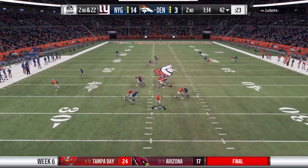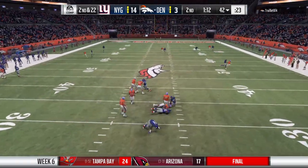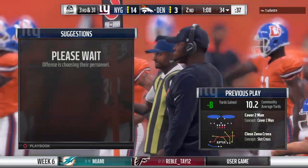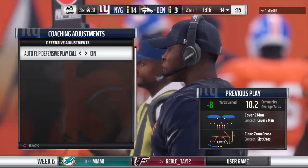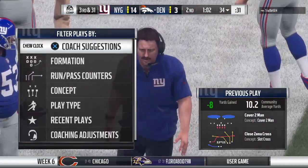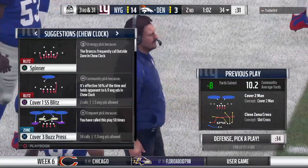Out of the gun. They'll look to throw. And he's going to go down again. The amount of sacks that they've absorbed in this game is absolutely extraordinary. Let's just face it. This offensive line, flat out, cannot handle this pass rush. It's been demonstrated time and time again.